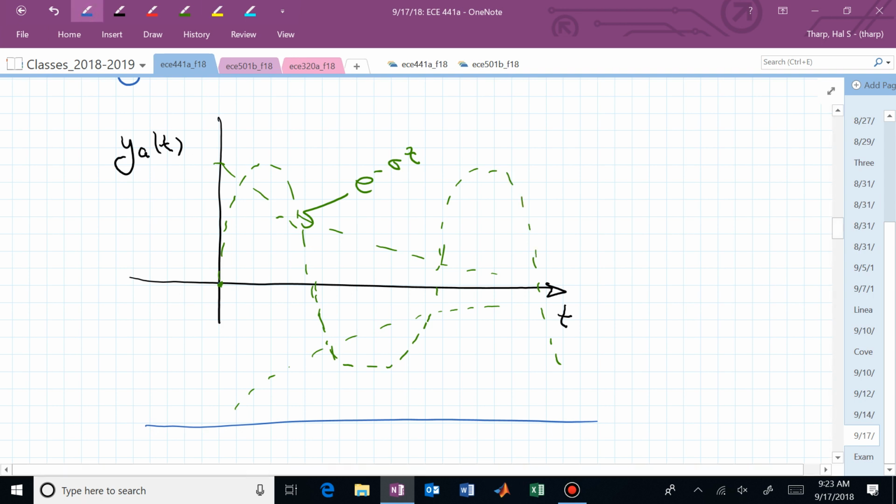And the blue curve now is going to try to follow that sinusoid as far as where it's crossing a magnitude of 0, but it's going to collapse or be squished according to the exponential decay. And that's now your response.